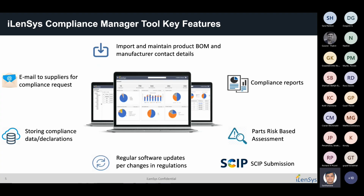We look into the data and add it into the tool for regular updates, and the tool can create dossiers and submit the submission from the tool itself. And we can generate reports and risk assessments, everything can be done within the tool. So this is a quick overview of what we do.